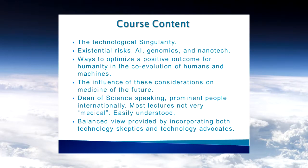So we talk about the singularity, AI, genomics, nanotech, ways to optimize a positive outcome for humanity in the co-evolution of humans and machines, the influence of these considerations on medicine of the future. The Dean of Science speaks, prominent people internationally, David Pearce. I guess I should tell you to prepare for David Pearce's lecture. It's one of the most fun parts of the course. When you contemplate it, it seems one way in your mind, and when you're actually here talking to him directly by Skype and looking him in the eye and debating this stuff, it seems entirely different.